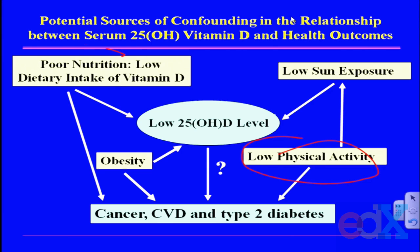Now, another factor is just overall nutritional status. People who are poorly nourished, who have poor diet, they may have a low vitamin D intake, but they also have low intake of many other essential and very important nutrients. And we know that diet is a key factor in terms of our risk of cancer, cardiovascular disease, and type 2 diabetes. So sometimes the low 25-hydroxy-D level or this blood level for vitamin D can be a marker of just overall poor nutritional status.